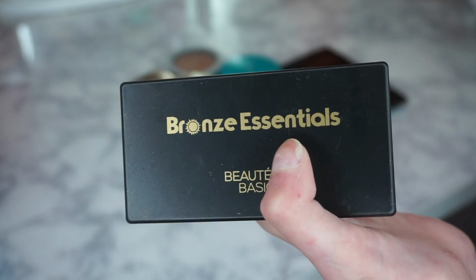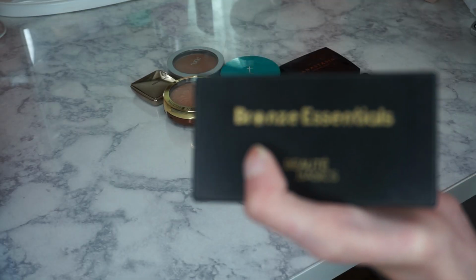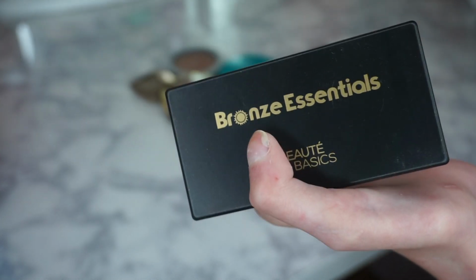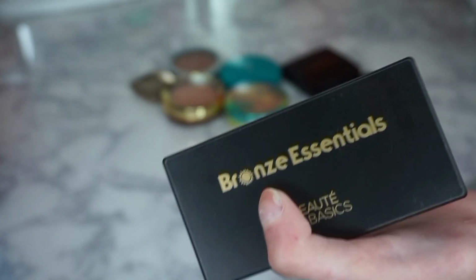This is a bronzer I got in a BoxyCharm, and I think I've seen this brand at TJ Maxx. It's called Beaute Basics, and it's the Bronze Essentials.